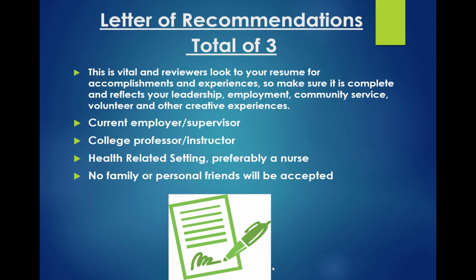So as you see, the second to last bullet does say health-related setting, so preferably a nurse, right? So if you're volunteering, if you've gone somewhere, if that person's a nurse, that would be a pretty good recommender, right? Current employer, supervisor, or college professor, instructor. And then basically the first one just talks about them knowing your accomplishments and your experience, right? And how they can reflect on your leadership roles, your community service and or volunteering service that you've done. Okay.